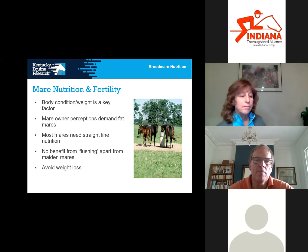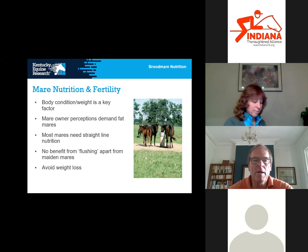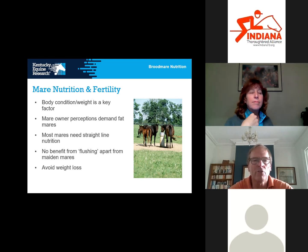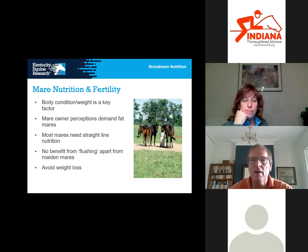So there are some mare owner perceptions, particularly from people who don't manage the mares themselves, but might own them on someone else's farm. They want fat mares that look like they're ready to go into the show ring, all shiny and glossy. But in fact, they don't need to be that heavy. And sometimes when they're too heavy, that's detrimental to their productivity or potentially increases the risk of wastage.